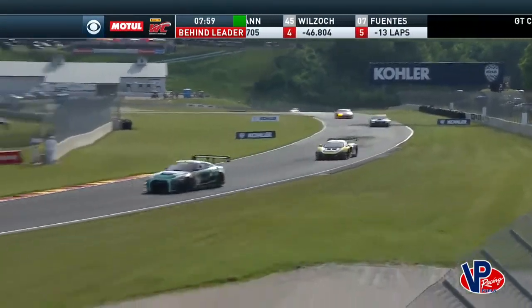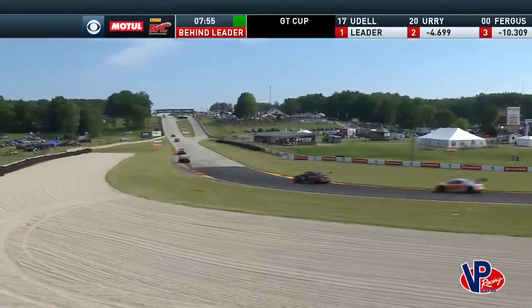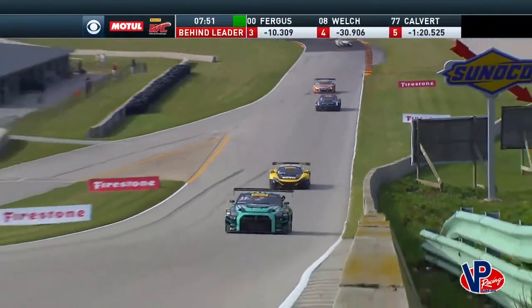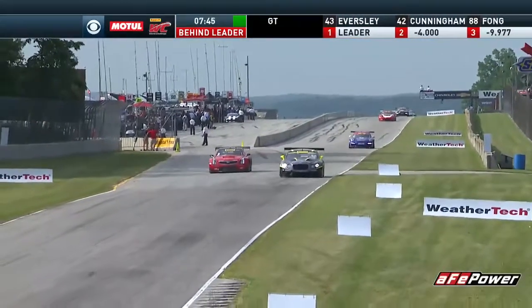Look at that, just twitching and dancing on the brakes there into turn 14, and that's a hugely important corner, so you want to carry every bit of speed you can, but you're transitioning out of the Billy Mitchell turn, that blind uphill prow, then trying to set up, trying to feed it into the apex.